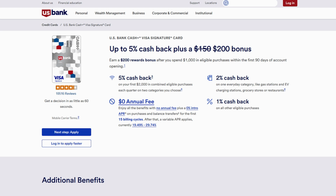The first thing that this is going to give us is a really nice $200 sign-up bonus, and you only have to spend $1,000 within 90 days. So a really easy sign-up bonus to hit, and we love some extra value in there. This is one of my favorite cards, and in my opinion, one of the most underrated cards on the market, because there's a lot of different 5% categories you can choose from.